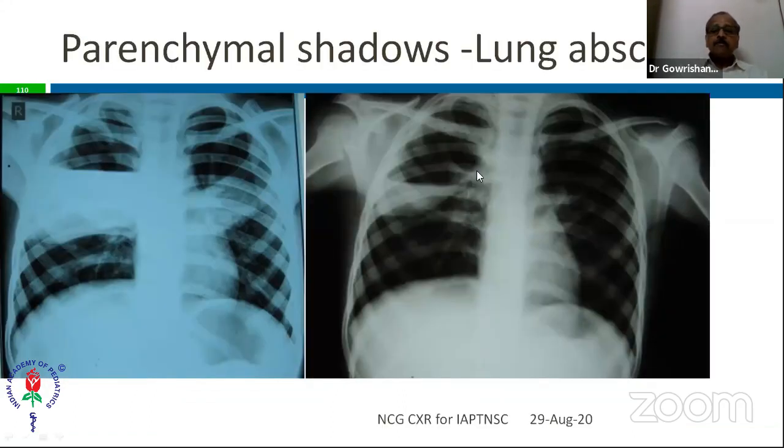Parenchymal shadows. Sometimes you'll be able to see an air fluid level. What is this air fluid level? You are not able to see any lung bronchovascular markings here. So it is a cavity with an air fluid level. This is a lung abscess. Same way, you are able to see the convex margin lower down and no bronchovascular marking. You have a horizontal line. This is a lung abscess, right upper lobe. There is a patch of pneumonia in the left upper lobe too.